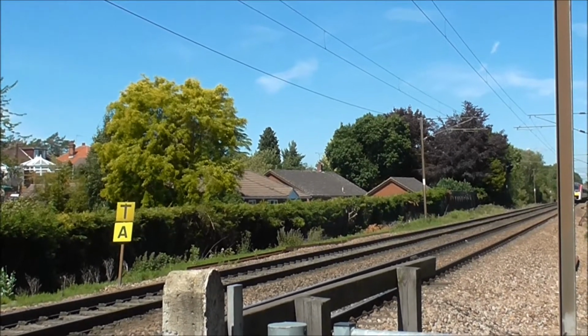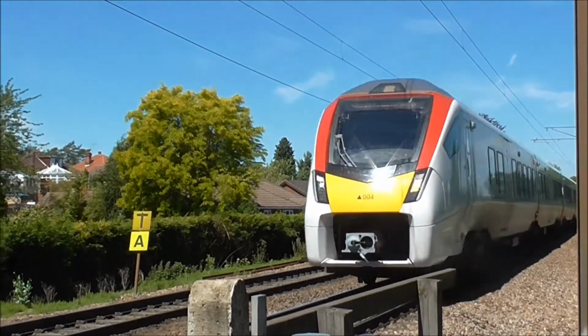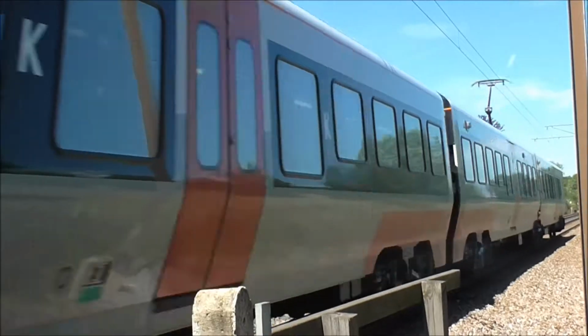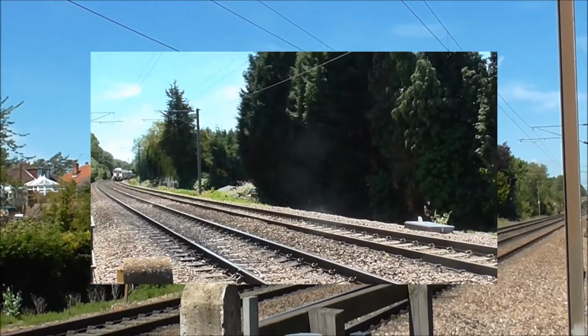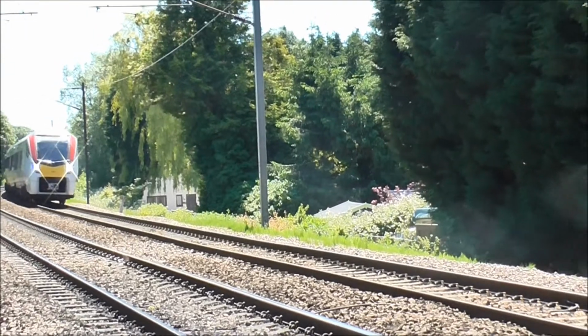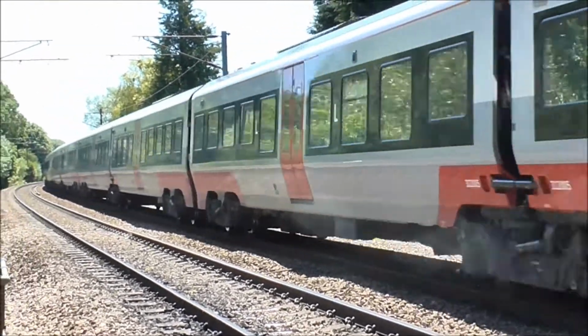Right, we've got the 1100 service from Norwich to London about to storm past. There it goes at high speed. Right, we've got our 745 en route to Norwich now passing, the 745005.